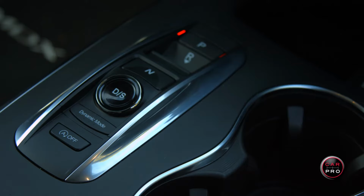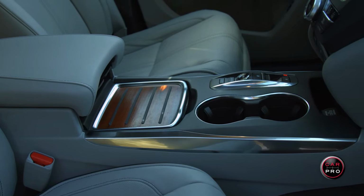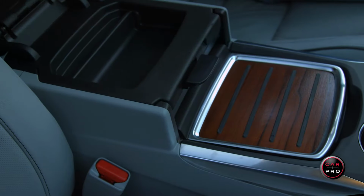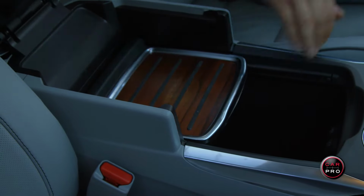In the center console, you'll find a push-button transmission, which was very quick for me to get used to. The bonus to the transmission buttons is a clean look and a massive amount of storage in the console. If you're a cubby person, MDX is the SUV for you.